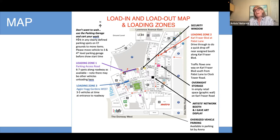Shops at Don Mills had some challenges. I don't even know if it's this property or other properties, but they've had some problems. There's going to be way more security. There's going to be a security guard stationed here. There's a security guard station on Clock Tower Road. There's going to be a guard station here, and there's a security guard station here. So they're going to ensure that we're following the rules.